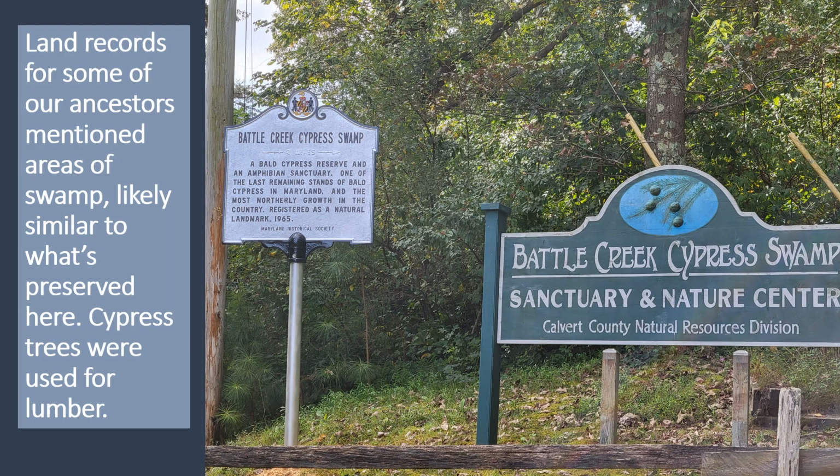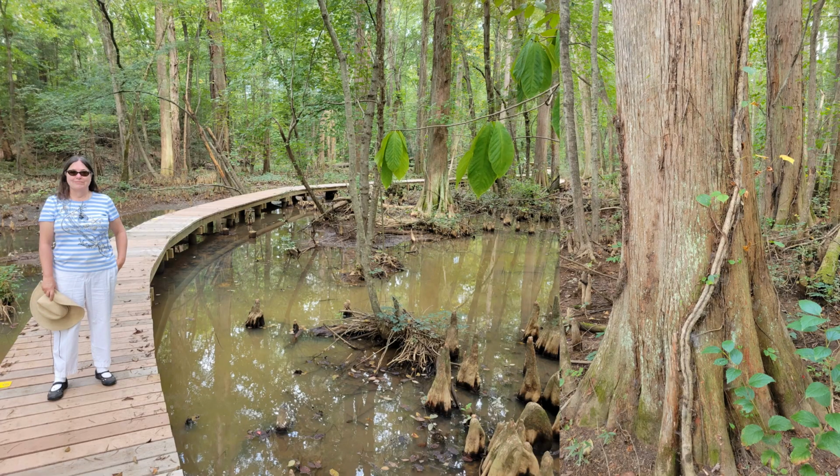If you have the time and you stay overnight, you might like to visit this Battle Creek Cypress Swamp Sanctuary and Nature Center. Some of my ancestors owned this land also, and it's fun to see that it's been preserved, walking the trails here and imagining that it looks much as it might have 400 years ago.